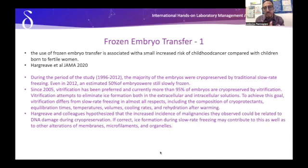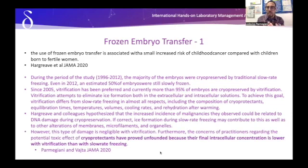So the authors hypothesized that the increased incidence of this cancer could be related to DNA damage during cryopreservation, because they read that cryoprotectants are dangerous for DNA, but they are not experts in vitrification. Ice formation during slow-rate freezing may contribute to this, and also the cryoprotectant exposure during slow freezing might contribute, but not in vitrification. The exposure to permeating cryoprotectant is negligible during vitrification.